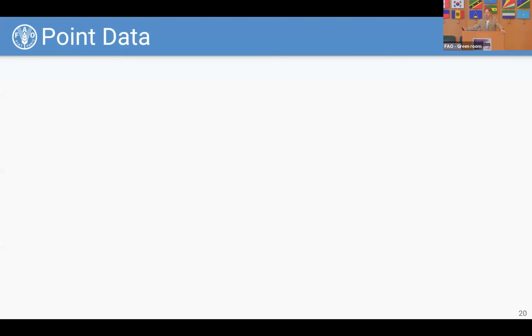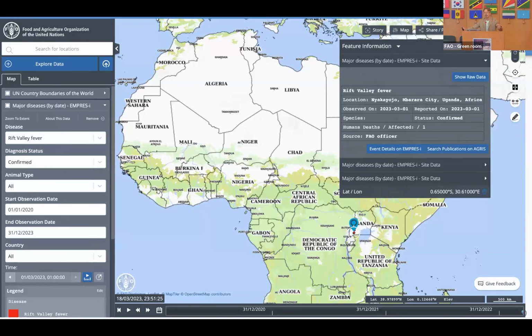Okay, let me talk about a slightly different kind of tabular data. Any data set that returns from a query a latitude and longitude, or some other way that we're able to uniquely identify the point location, we can render as a point. I've chosen as an example FAO's reference database for animal disease outbreaks. Here we're filtering by Rift Valley fever, confirmed events between 2020 and 2023 for all countries.